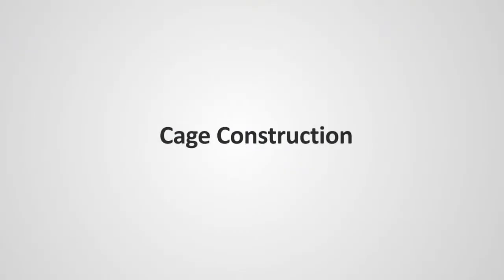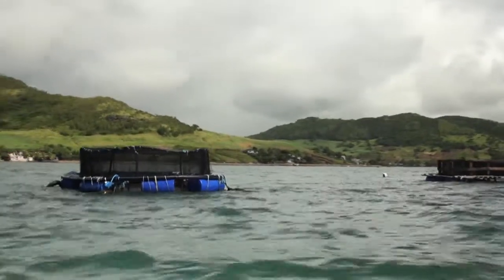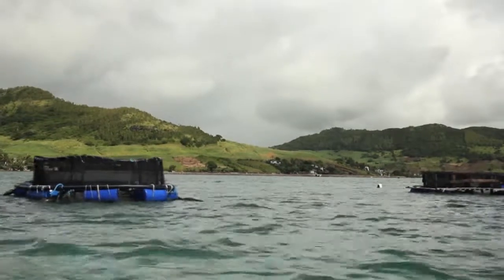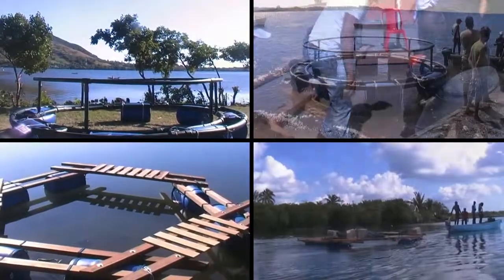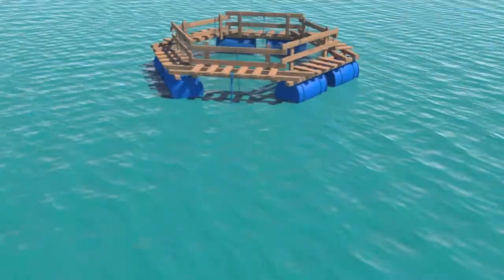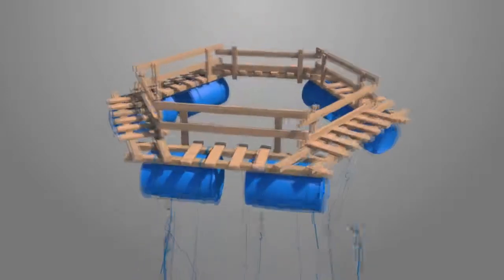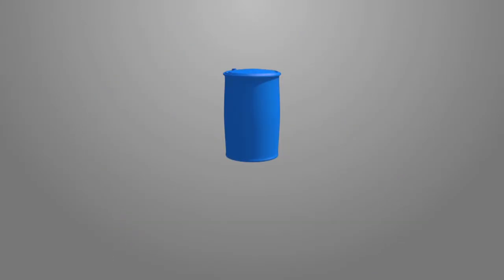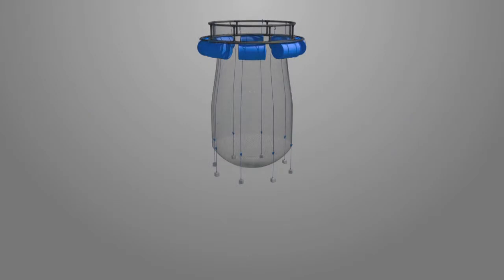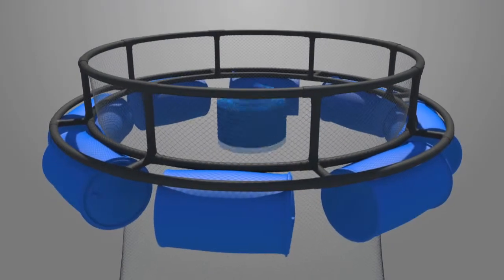Cage construction. As part of the Fishermen Investment Trust capacity building program, two types of cages were constructed, namely a hexagonal wooden cage and a polypipe cage. Some 59 people were trained on cage construction. A typical cage consists of a floating framework which could be made from wood beams, polyethylene or metal pipes. Plastic drums are used as floats and cement blocks are used as anchors. Polyamide and polypropylene ropes are used to tie the net, floats and the anchoring system.